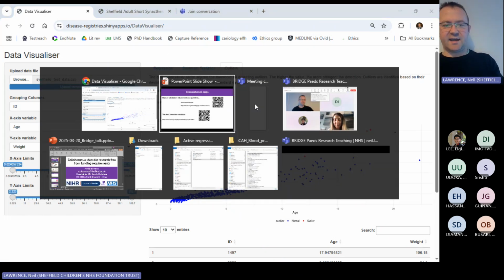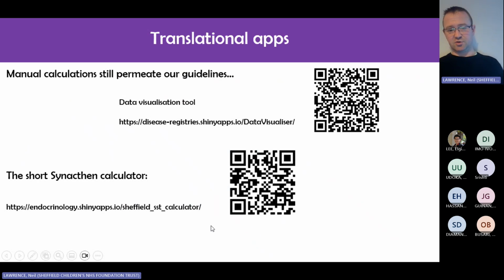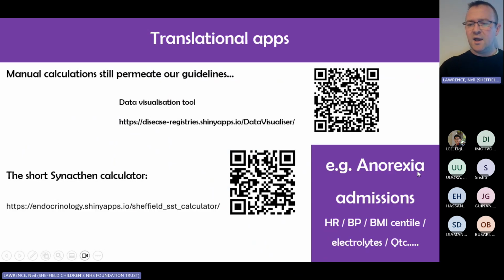The other app on that page just does some simple predictions about the short synacthen test that you can do by putting in someone's previous test results, and that was published. And so just a little idea for something that doesn't particularly interest me in relation to the topic, but it's just the sort of thing that I've occasionally been met with on the acute take in paediatrics when you've got a patient who is concerned, the general practitioner or someone has referred them in because of concerns about anorexia being significant and requiring admission.